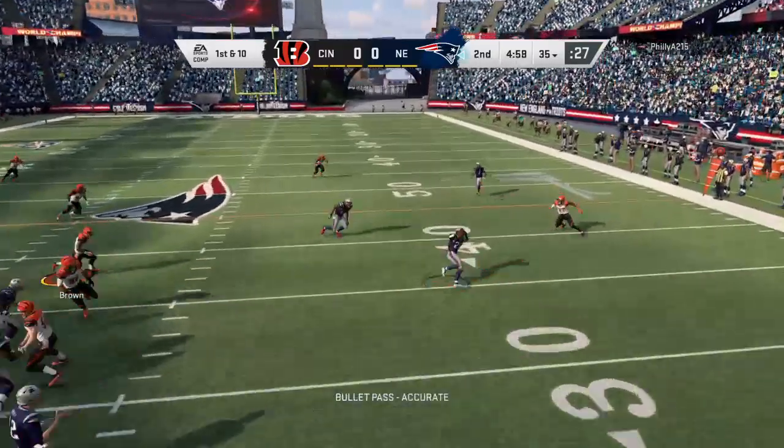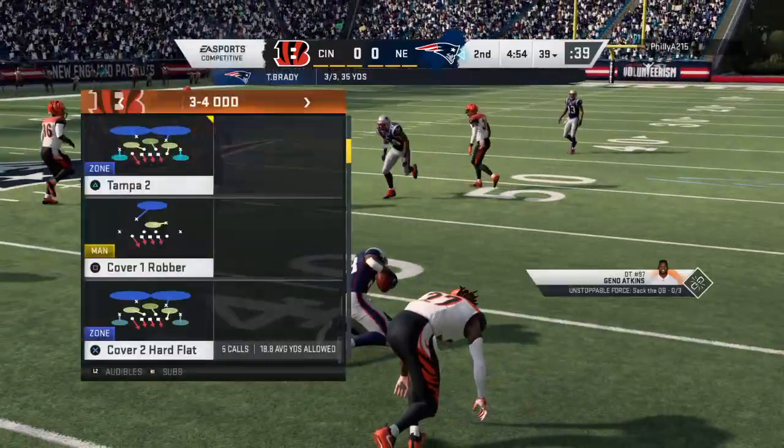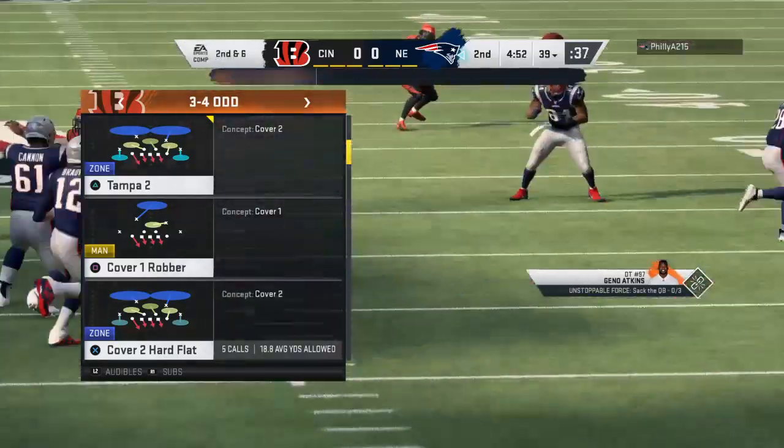Brady now on 1st down. He completes it right side to White. It's a 4-yard pickup, and it'll be 2nd down.